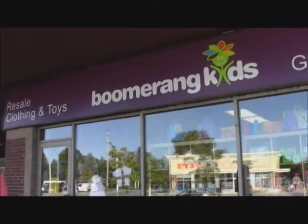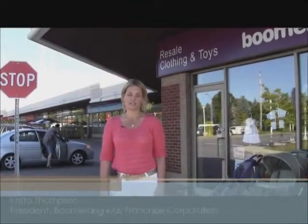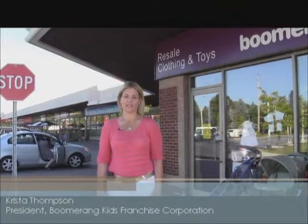Boomerang Kids is where smart families shop. We're revolutionizing resale in Canada. We're the only Canadian resale chain. We hope to have about 50 franchises over the next 5 years. We're polished, we're professional, and we're often the heart of the community wherever our stores are located.